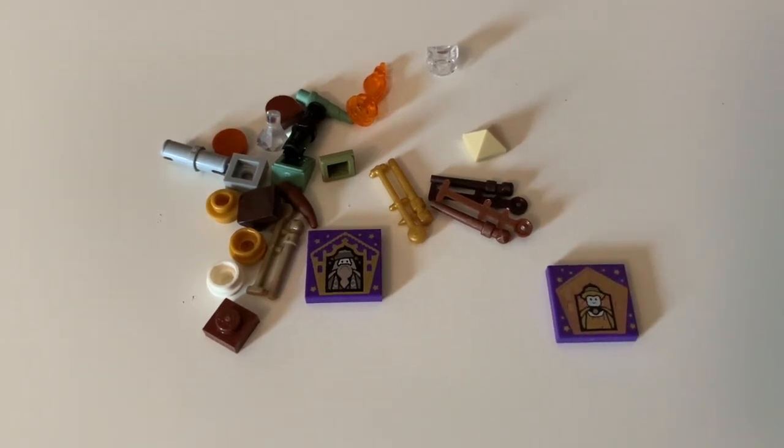another Helga Hufflepuff. So we've run into the problem already where I've already got a double, and there aren't that many in each set. So I don't know if I'm going to be able to get a full set just by buying each individual set, just to be confusing. But you know what, it's a nice little gimmick, and hopefully these will be able to be snapped up on the aftermarket.